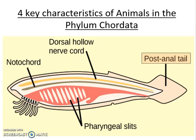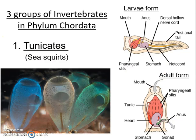If we look at the chordata group that is out there, we do start to see some interesting kinds of features here. And there are three groups of invertebrates that do have these chordata characteristics that are out there. And this is one really interesting group out there. It's the subphylum Tunicata, or the tunicates, which their common name is sea squirts. And if you look during the larval form over here, they do display these characteristics: the notochord, that dorsal hollow nerve cord, your pharyngeal slits, and that post-anal tail.